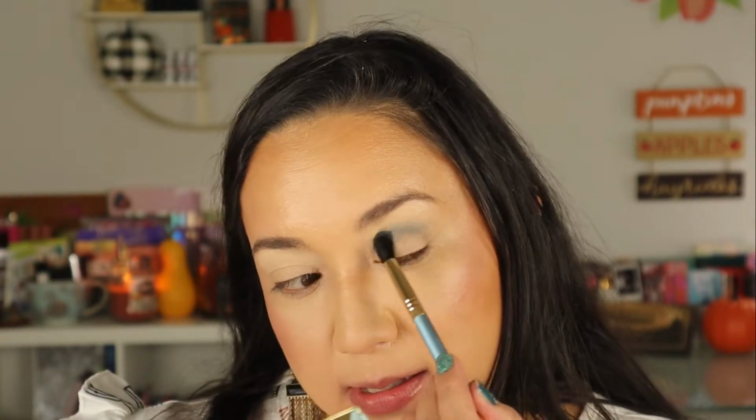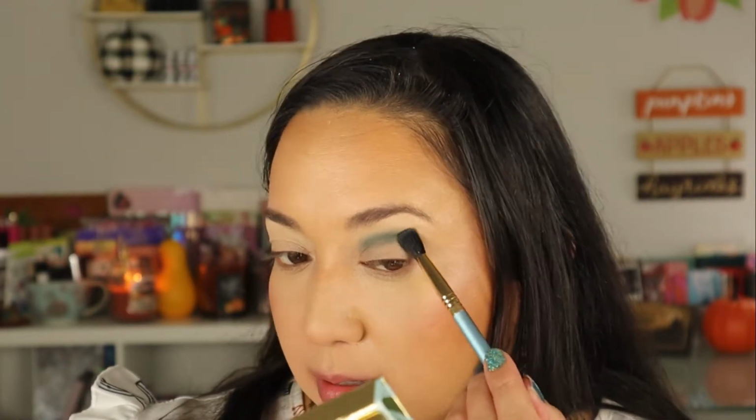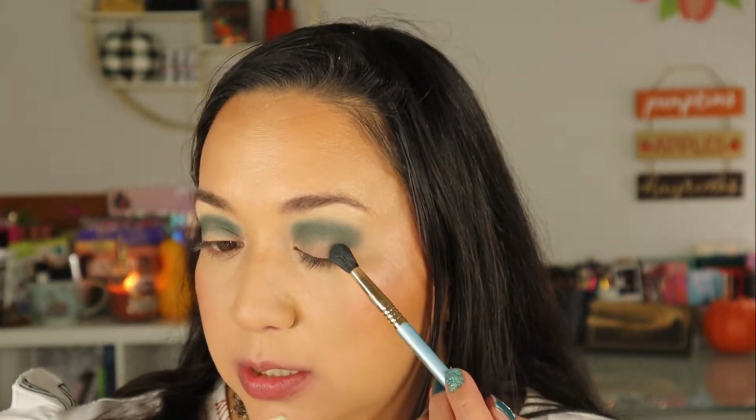Ooh, this is a nice cool tone, grayish teal shade. And it has good pigmentation. And so far, it's going on the lid really nicely. I'm just gonna work this all through the crease. So now I wanna go into Hopeful. And I'm gonna just focus that shade on the outer corner.